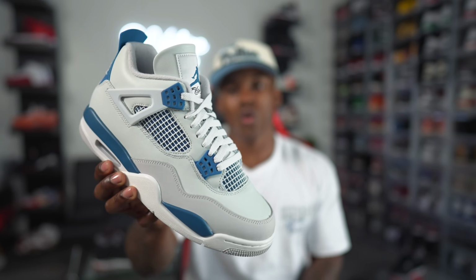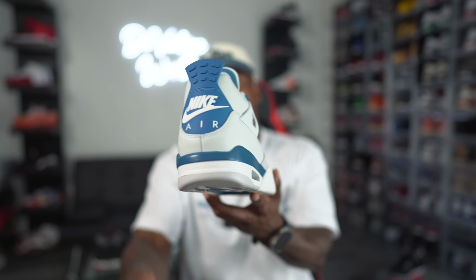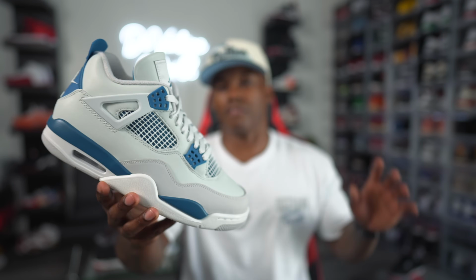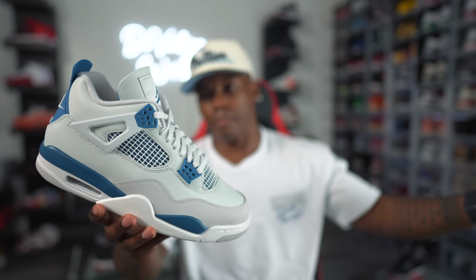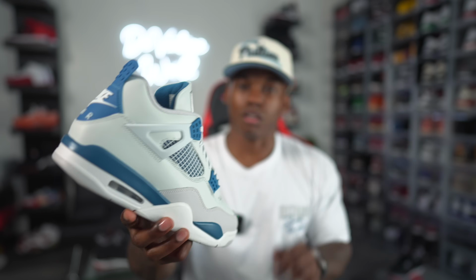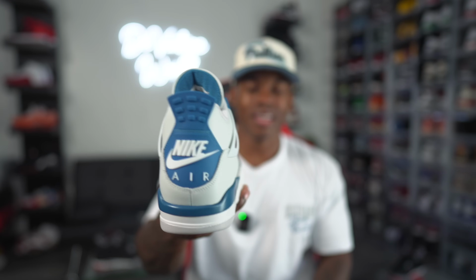But bro, these things is cold. And you guys have spoken. Y'all said the bread Reimagines are way better. I'm talking about the votes for these versus the bread Reimagines. The bread 4s have demolished these as far as the poll goes. But still, man, look at them. It's still a beautiful pair of Air Jordan 4s.